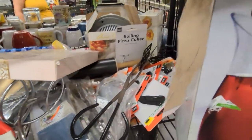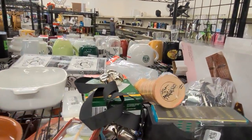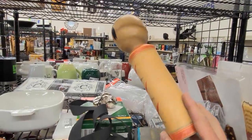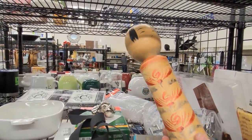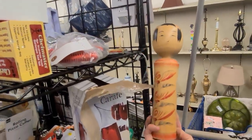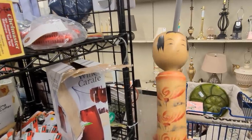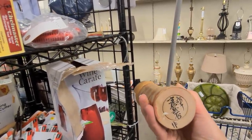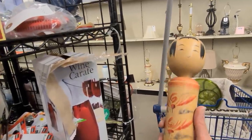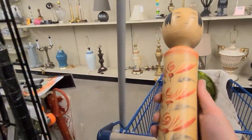Pizza rollers. I'm in the kitcheny bits and I'm so excited. This may look like a pepper mill, but I recognize that signature. It's a vintage Kokeshi doll. Look at his coy smile. He's hand painted and signed, and he's only $1.99. Let's pop him in the cart.